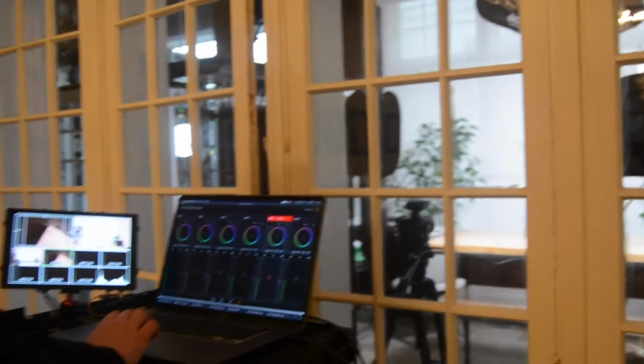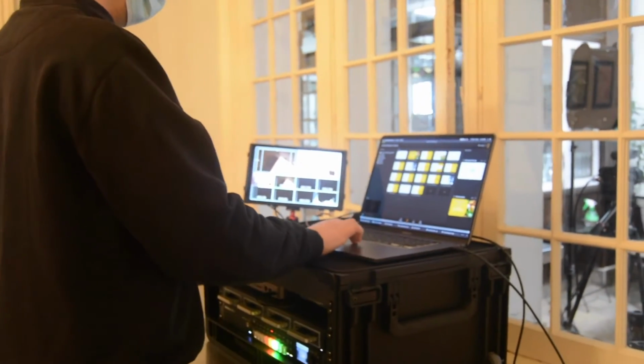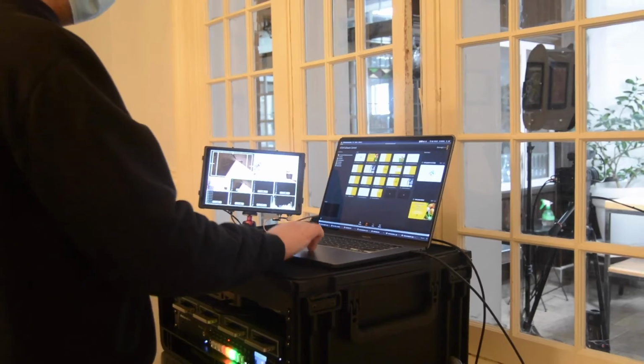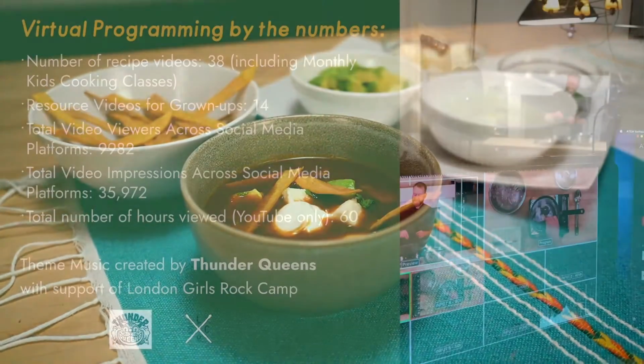We also want to say thank you. We are so lucky to have been able to acquire this video sound and lighting equipment, as well as hire a full-time staff member to help us through this process as we evolve and adapt our way of still helping thousands of children across London learn to cook with us. Thank you for supporting us through this very weird and challenging time.